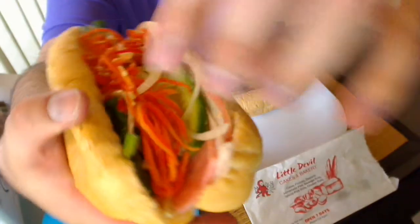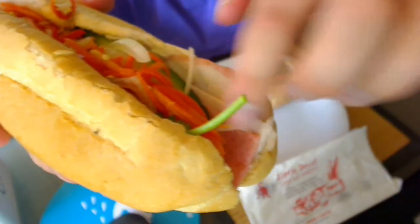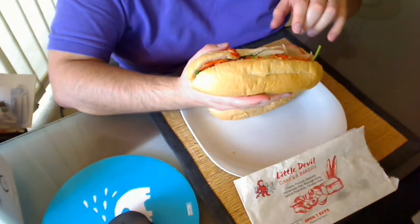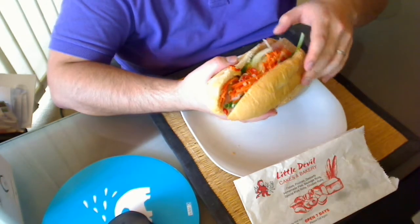I'm trying to get my fingers out the way here. Roast pork, white pork, and the pink pork you can see there. And there's soy as well, which they added, and that's about it in there.